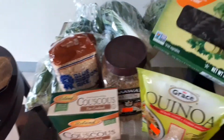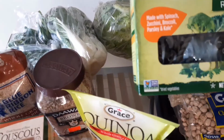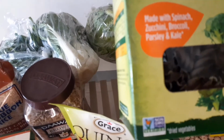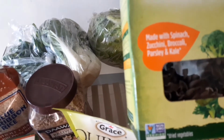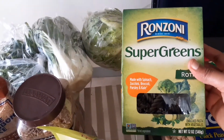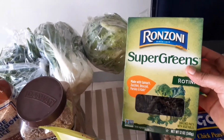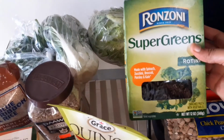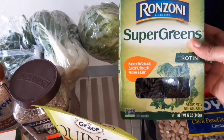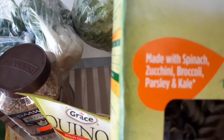I found this really interesting super green pasta, and this is made from spinach, zucchini, broccoli, parsley, and kale. I got this at Megamart, and so this is going to be very interesting to try. I've never tried it before, but I'm excited to do so. As I stated before, I wanted to move away from pasta with wheat or white flour, so this only has these ingredients.